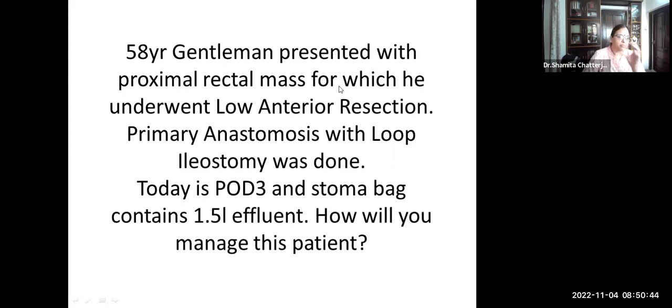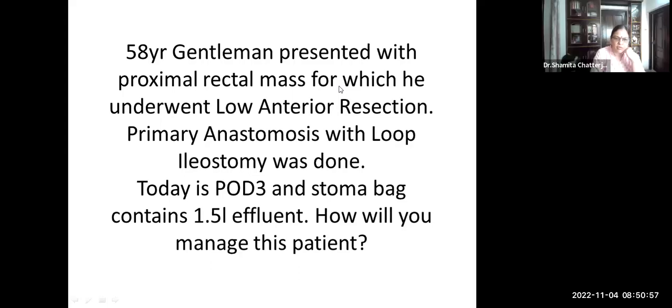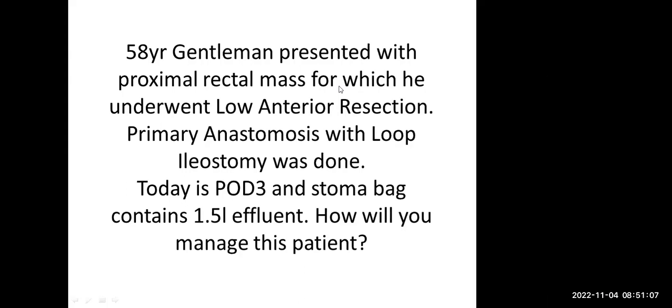The reason I was coming to nutrition is the ileostomy. The content is ileal content. The ileal content is rich in what? Sodium and potassium. You have to remember that your maintenance fluid has to be given plus the amount that the patient is losing through the ileostomy. That has to be replaced by an equivalent amount of normal saline, because that is constitutionally as close as possible to the ileostomy output.